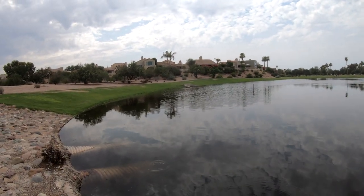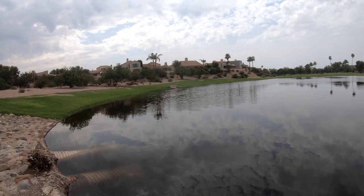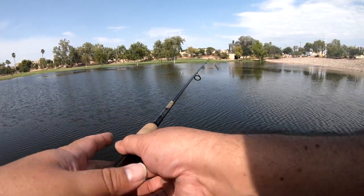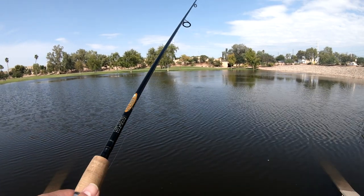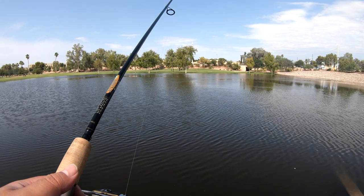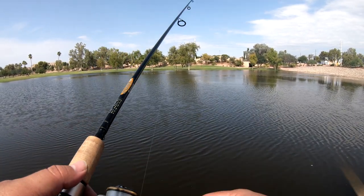I'm playing with the little bass right now. Some big ones in here. I've caught a 3+. Tons of tilapia in here.